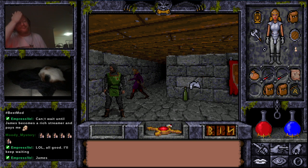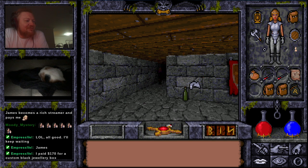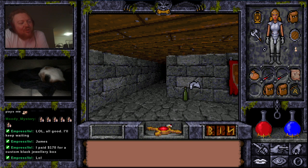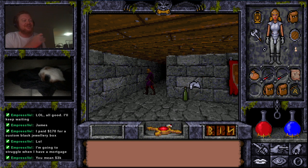We'll see. James, yes, what is it, Empress? I paid $170 for a custom black jewelry box, lol. Well, at least it's not the 300-something one, I guess. Is it nice? Is it a good one, at least? I'm going to struggle when I have a mortgage. Yeah, you may as well get the big spends out now, right? Because you've got the baby on the way, the mortgage and things. 3K, yeah. I don't know, it's just black.